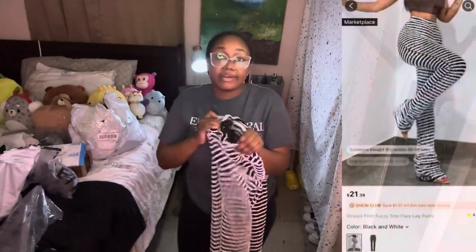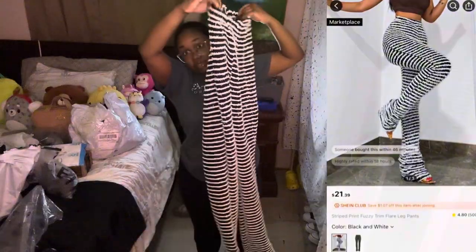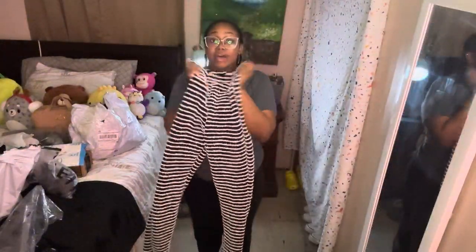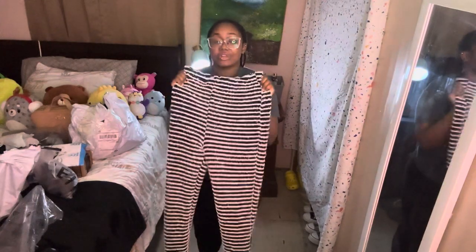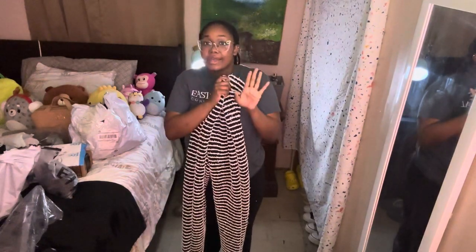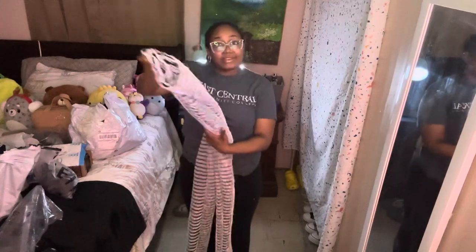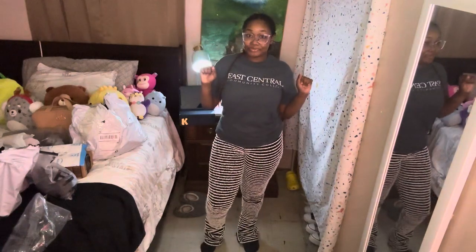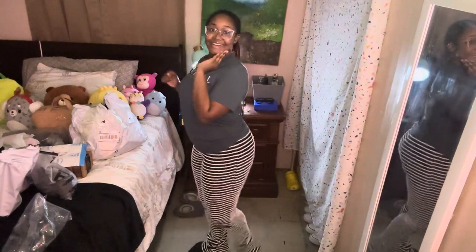Next thing. Okay, you guys. I got these pants right here. Yeah, I'm very short, and I was like, "Oh, they're long," but I was like, "Okay, they're gonna be stacked." Yes, they're gonna be stacked. Okay, so let me try it. Okay, so they're actually cute. They're stacked.